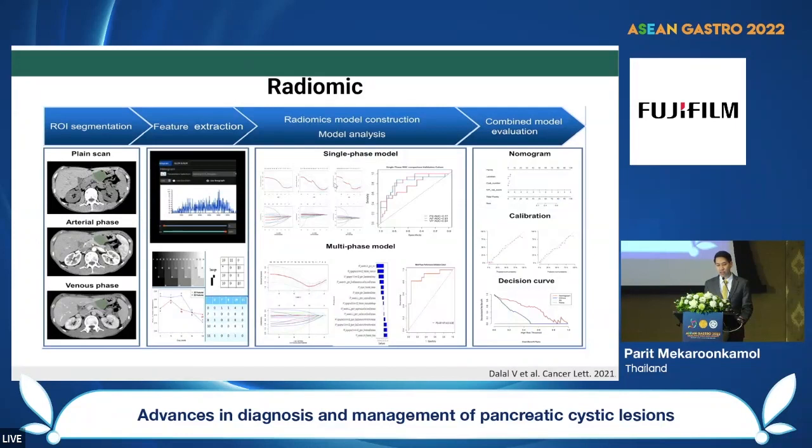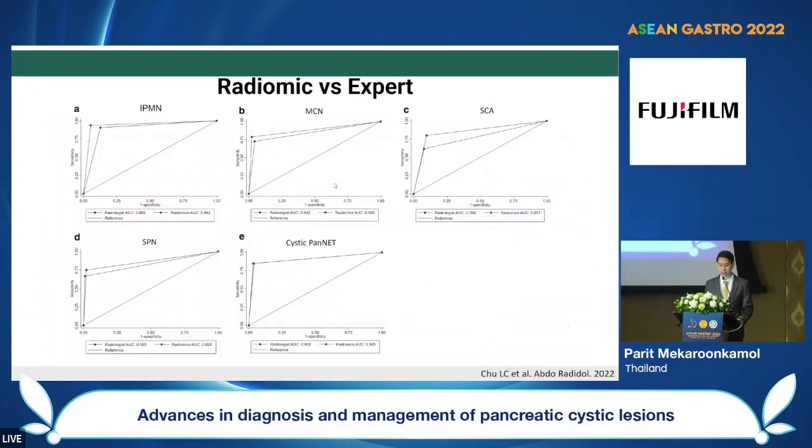Once these features have been extracted, we use the model construction with artificial intelligence method to do a model analysis. These models will then be applied to the radiologic diagnosis in conjunction with the expert analysis. This is a nice study published earlier this year comparing the radiomic model with the expert radiologist in terms of identifying and categorizing pancreatic cysts.